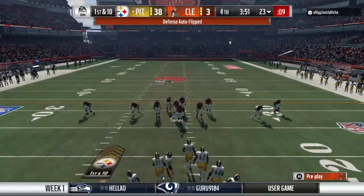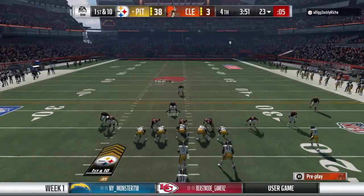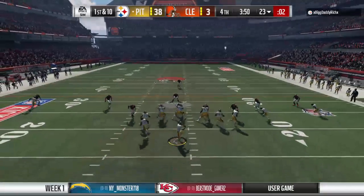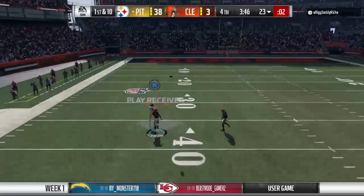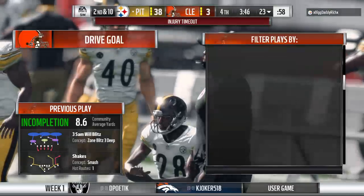And they're definitely showing blitz here. Dobbs looking to throw on first down. He's going to let this one go deep. So they took a shot on first down, but couldn't connect.